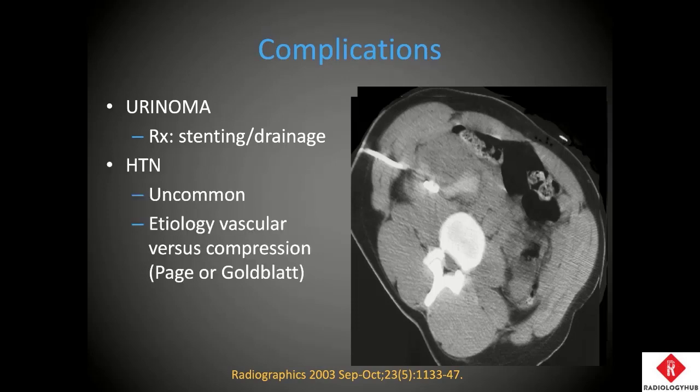Hypertension is another complication of renal trauma. It's not very common. It can either be due to vascular compromise or injury or due to underlying compression of the renal parenchyma, such as a Page kidney.